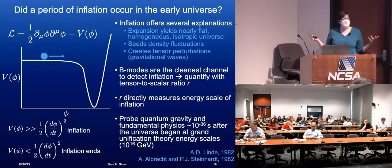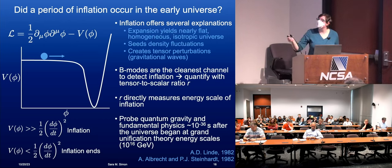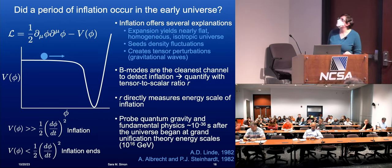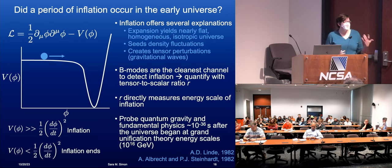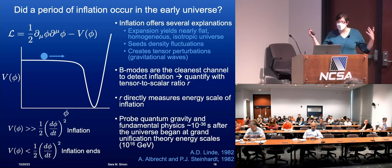So, models of inflation predict that the universe underwent a period of exponential expansion shortly after its beginning. There's a cartoonish version here of the classic slow roll situation. But inflation is really great because it offers several explanations for unanswered problems. So the expansion gives us a nearly flat, homogeneous, and isotropic universe. It seeds the density fluctuations because quantum fluctuations are blown up to cosmological scales.